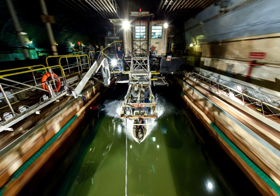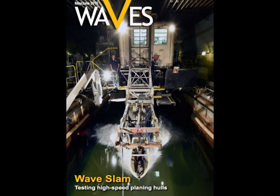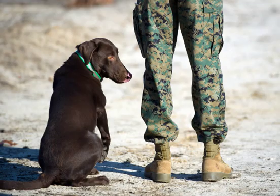It's dark in there, but my goal was to stop the action but also leave enough motion so you got a sense that something was happening, more than just a static shot. And Carderock ended up using it on the cover of their Waves magazine. The power of a single image.